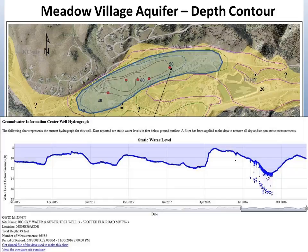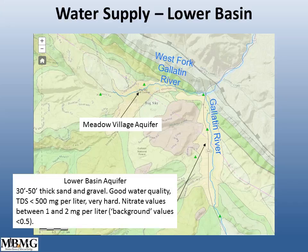Okay, now to just kind of bring it back down here to Bucks, what we're calling the lower basin aquifer, and where we got that term lower basin is just off of old maps. There's another sand and gravel aquifer down here. We're sitting on top of it right now. Again, it's not very thick, 30 to 50 feet thick.